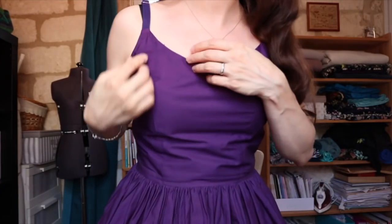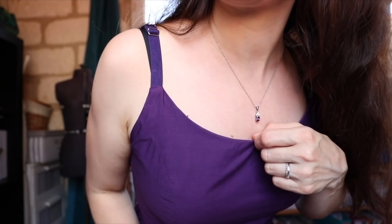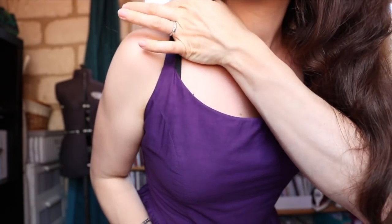I think the only modification, the only alteration I did, was a lazy one. You are supposed to have spaghetti straps where you sew very, very narrow tubes and turn them inside out, which is something I absolutely loathe doing, and I just couldn't see myself doing this with this kind of fabric. So what I did was use some lingerie straps that I had in my stash. The colour is pretty spot on. It's not exactly the same purple. I don't know how well you will be able to see this.